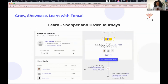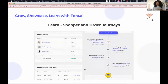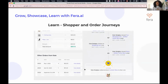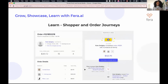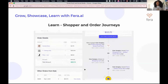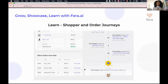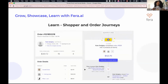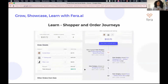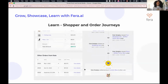Okay, I have personally used this for my own store. I go through the shopper and order journeys, and I check to see what pages people are looking at the most and where they fell off. I found that most people were checking out our About Us page. That was the second, sometimes the third page that they were looking at. So I updated my entire About Us page, and now it's pictures of me, my mom, my sister, and little personal About Us statements. I tell people that I like to annoy my sister in my spare time, and that has really helped to build trust and improve our sales.